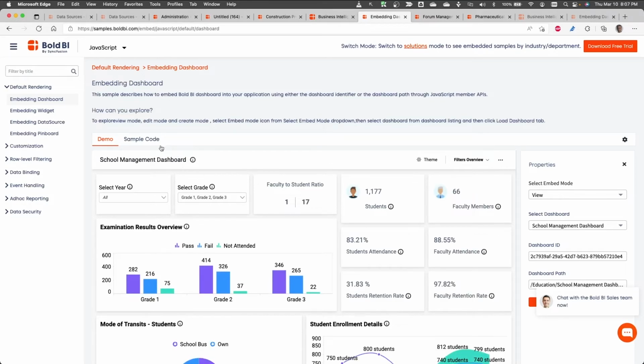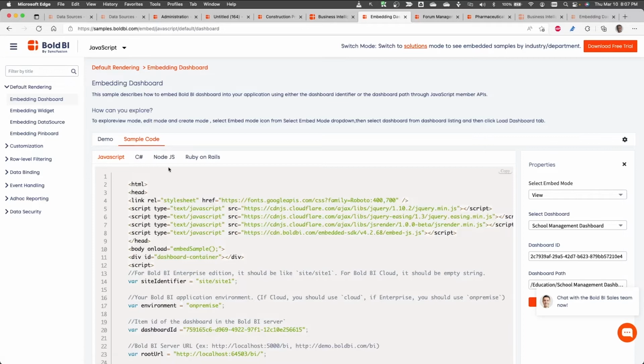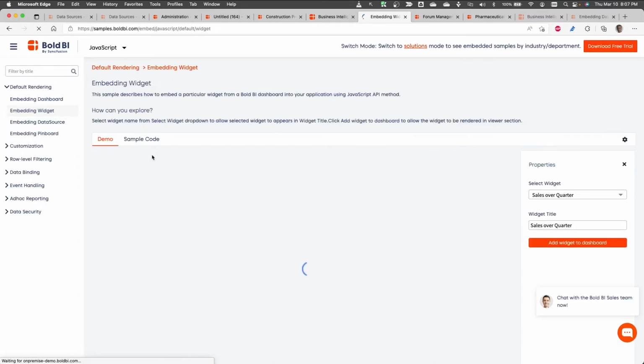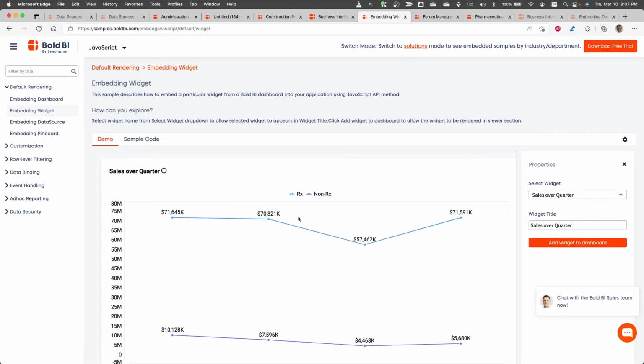If you look at the sample code, it's very easy to load sample code and look at all the work that's done behind the scenes. It's very similar to what we already did a few minutes ago. We can also embed widgets. If we don't have to embed the entire dashboard, we can choose to embed just a widget, just part of it basically. So that's also supported.